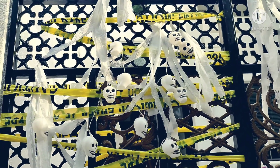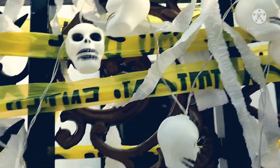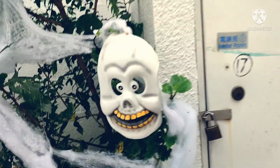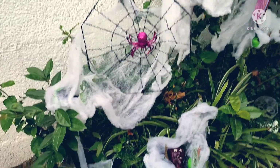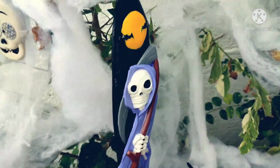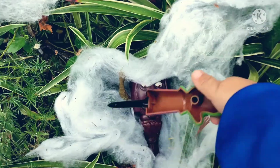Yung mga bungo. Another spooky face. Spooky face. Wow, that's so spooky. And those are soft web. Look at this skull here. Yes. And look at this inside. Yes. What's in here? What's that? Come on, let's check another.